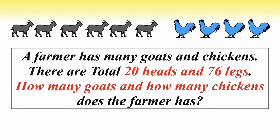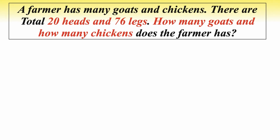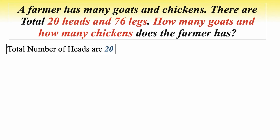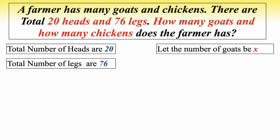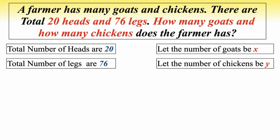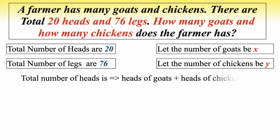This is a math puzzle. The correct method to solve these kinds of puzzles is through creating equations. As per the puzzle, we know the total number of heads is 20 and the total number of legs is 76. Let the number of goats be x and let the number of chickens be y. Each of them has one head, and each chicken has 2 legs, whereas each goat has 4 legs.